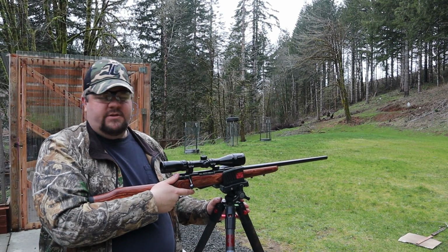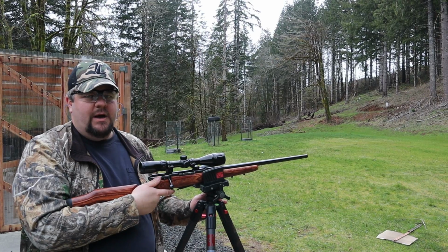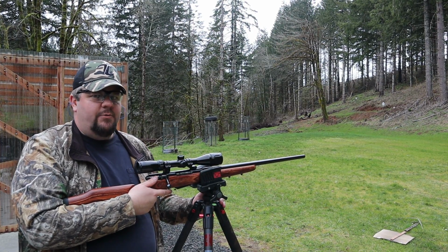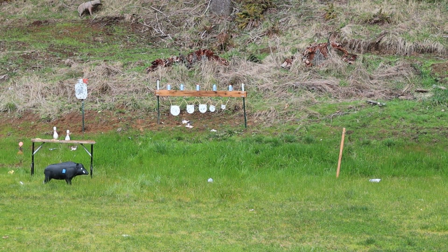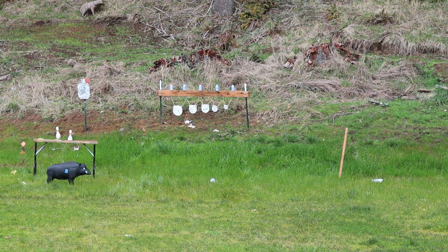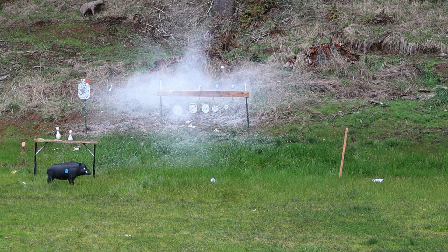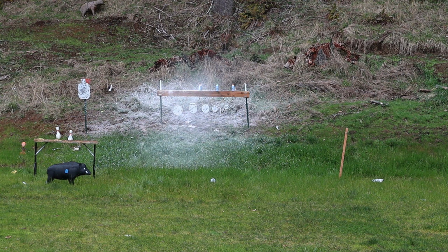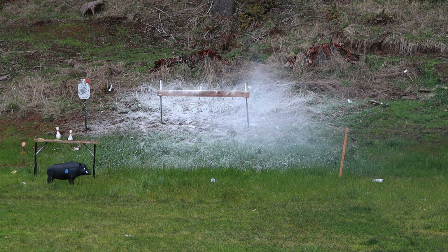Now, we can't go without shooting some shaving cream, because that's kind of become one of the staples when we're doing some destruction stuff. We gotta shoot some shaving cream. Granted, you could pop these with a 22 long rifle pretty easily, but let's shred them with a 204. Oh my gosh, that's so much fun.